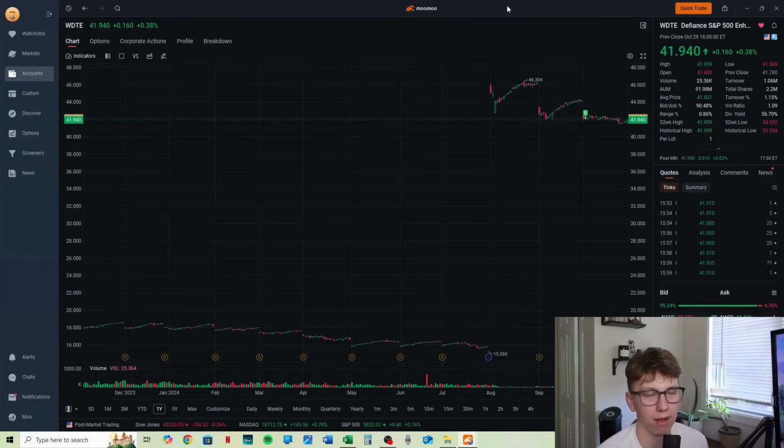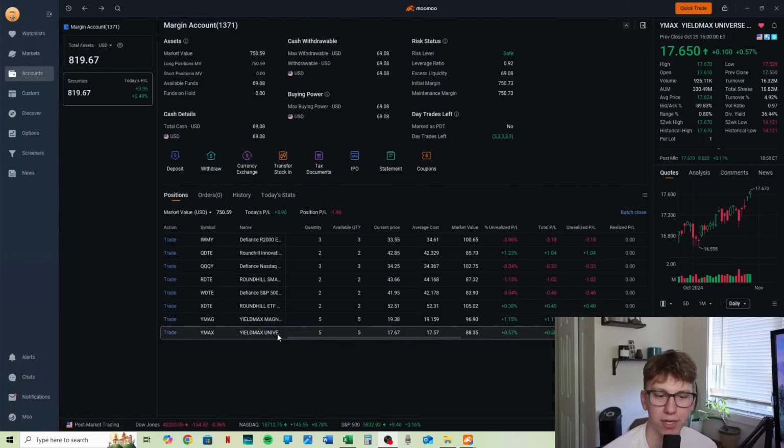Now, I like a lower yield. I mean, 56, 57% is not low, but lower compared to the other two, so I'm not upset by that at all. What we'll do now, we'll jump into the YieldMax funds and see our returns from those crazy weekly dividend paying ETFs. I'm going to start off with YieldMax.